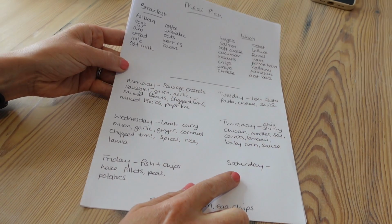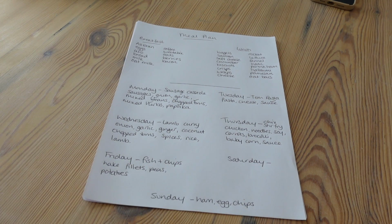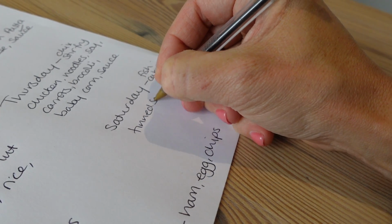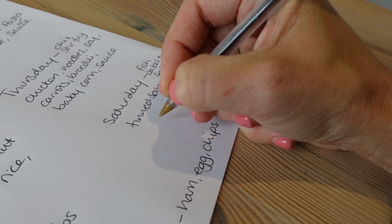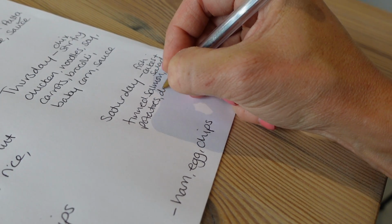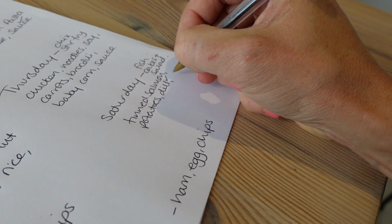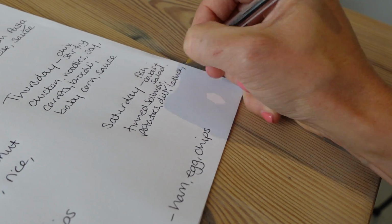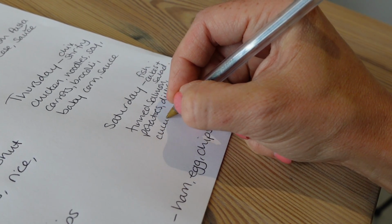So what I thought I would do on Saturday was I would do some homemade fish cakes and salad. So I'm going to make some salmon fish cakes here. So what I need to buy for this meal is I'm going to get salmon that's in a tin. I'm then going to buy some potatoes. I've already got some dried dill in my cupboard, so that's what I'll also include into this meal, but I'll tick that off because I've already got that.